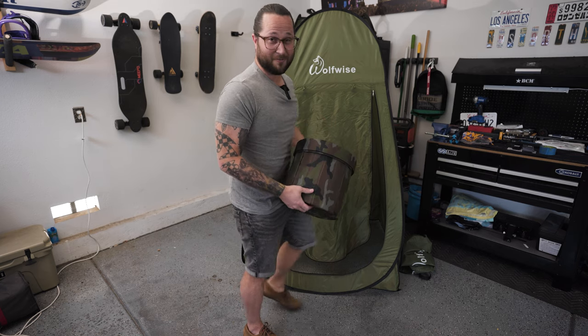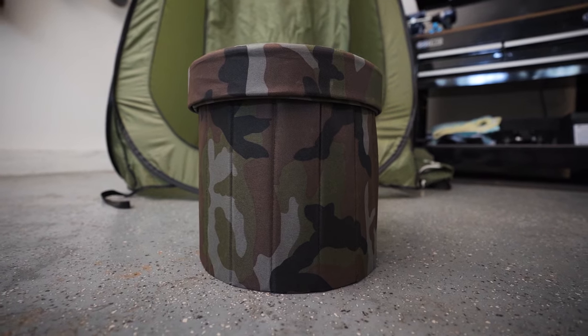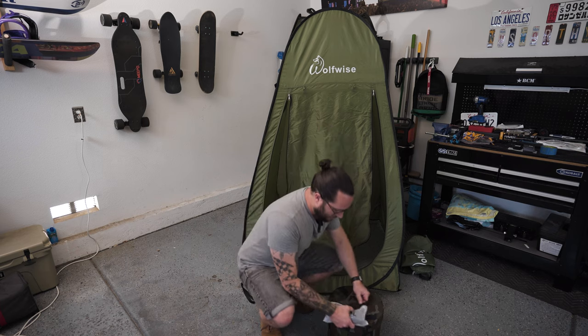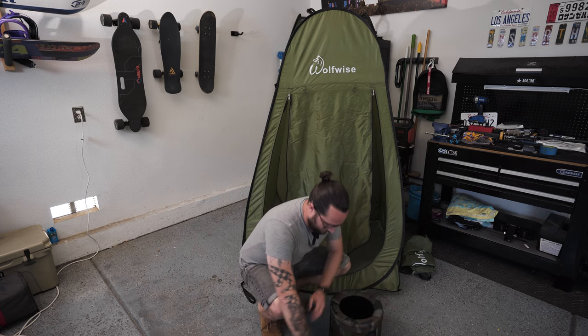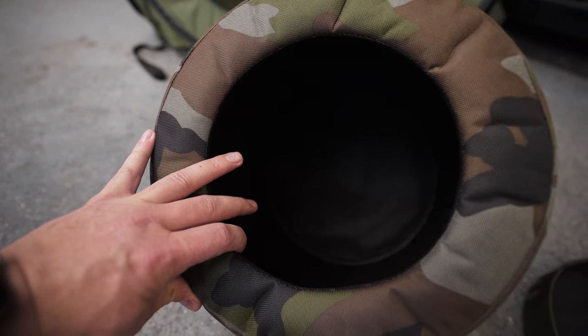So if for some reason you get to camp and you gotta go right away, this thing's pretty much gonna be ready. The only other addition you need to add to it is the liners. They're scented and biodegradable, although we're gonna leave no trace. We're gonna pack this out with us. But they are biodegradable. It's basically just like a garbage bag that you're gonna wrap around the outside. Here, you put the lid on. And then that way, once you're done, you can wrap it up and take it with you.